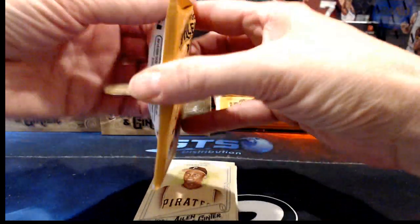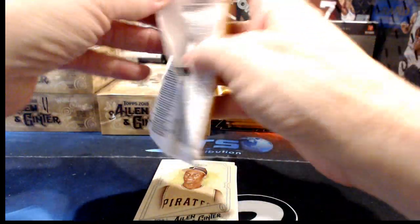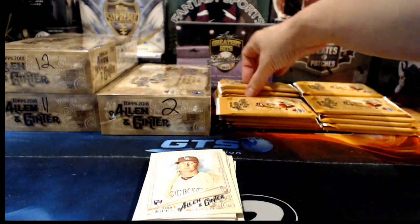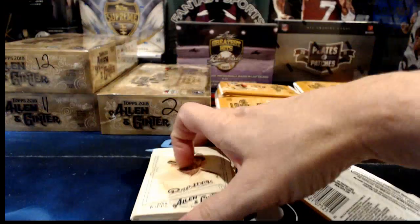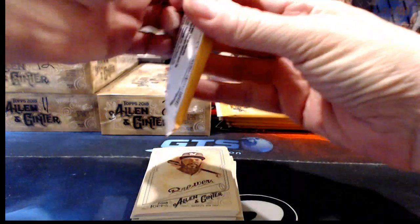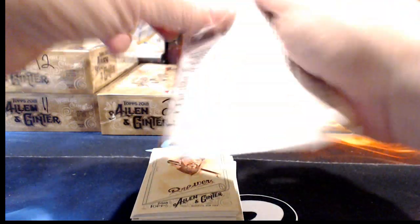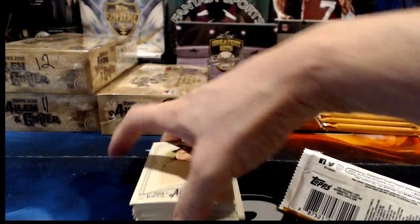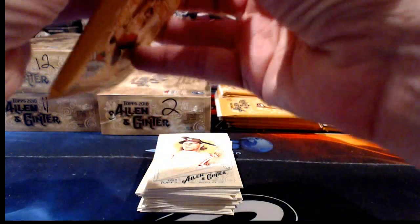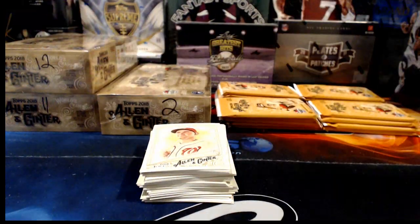Trying to think what else is coming up for baseball. Diamond Icons and Chronicles on Friday. But there's something else we're not... Oh, Bowman Chrome. That's it. I'm like going, I know we're really close to something I really want to open. Yeah, Bowman Chrome. That's supposed to be September the 5th. So I mean, it's not like right away, but it's pretty close.